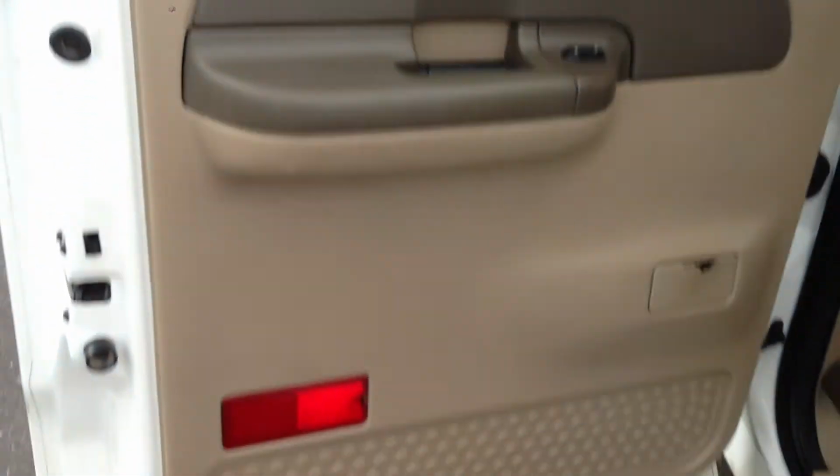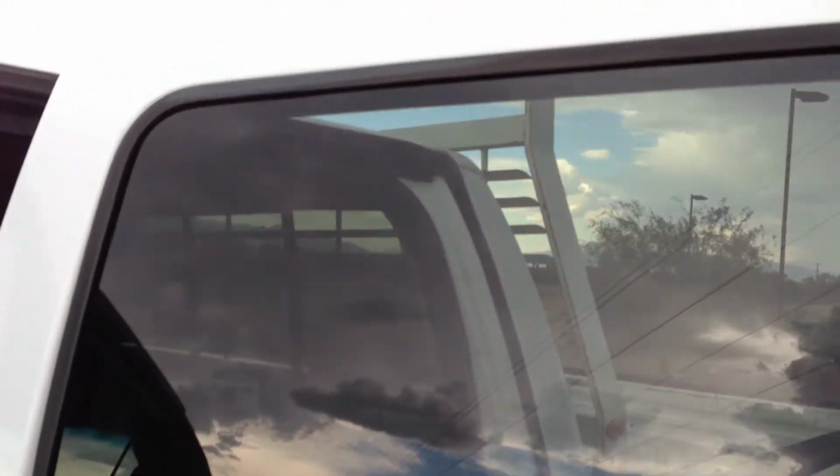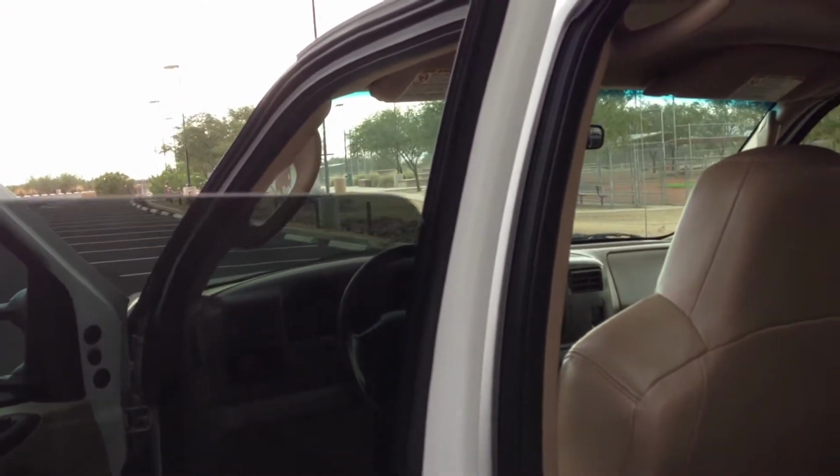This thing came from Corpus Christi. Insurance company there. It was a theft recovery. Window locks on. There's the driver rear window. There you go. And the child locks on there. A little bit of rubbing on the ashtray.